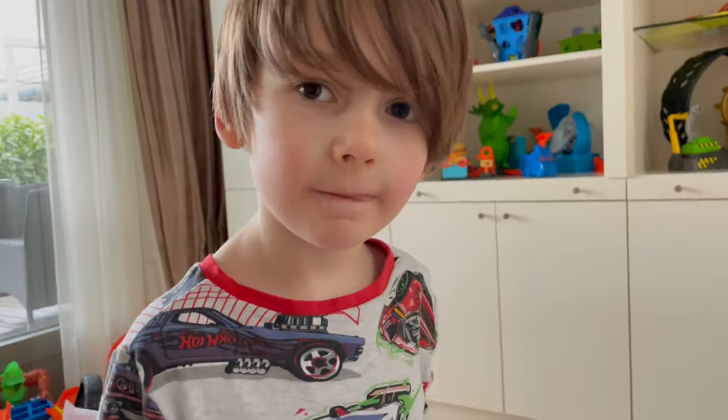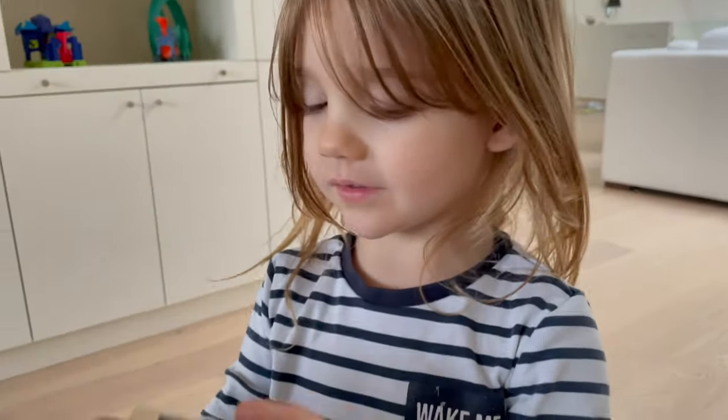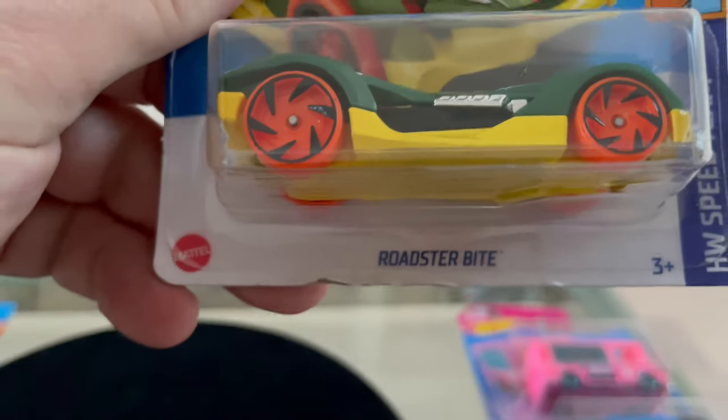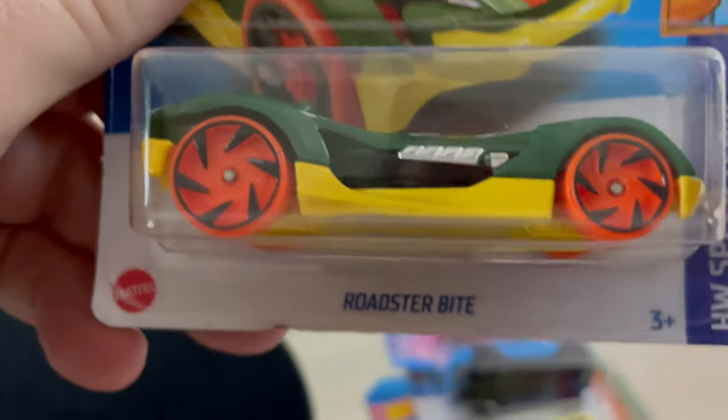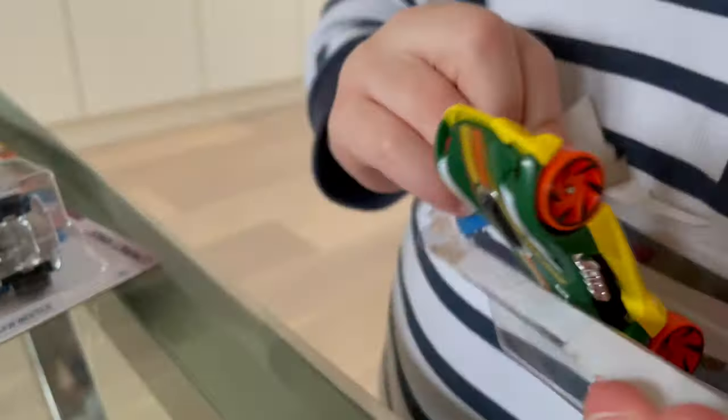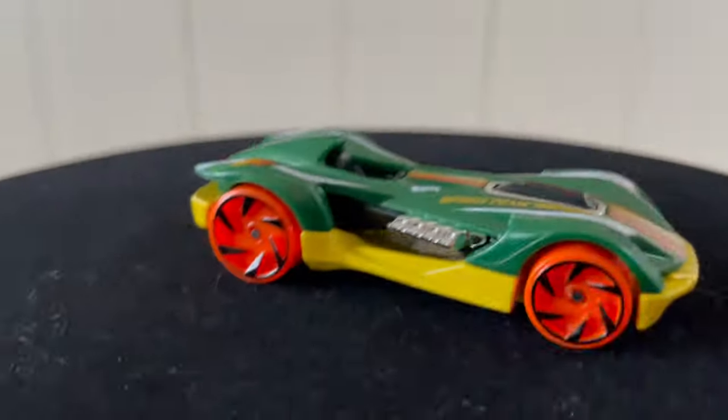So you get to choose what set you wanna run each car you open on. I want this one to be first. You can go first. Let's open it up. Okay, let's see what it's called first. All right, this is called the Roadster Bite. You found a hole. Nice. Put that on the table. That's a beautiful car. You gotta put it in a circle. Thank you very much. Let's go.